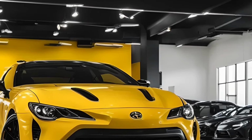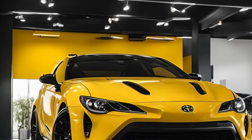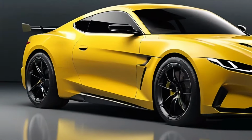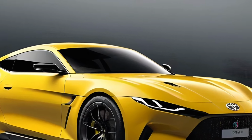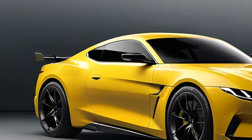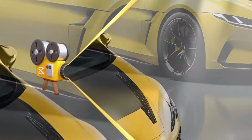The contemporary geometric LED headlights are a showstopper. Equipped with daytime running lights, they not only enhance visibility and safety but also give the front a distinct light pattern. These lights, extending into the fenders, emphasize the car's low, wide stance, making it look athletic and ready to pounce. Take a look at those sculpted contours on the front bumper and the integrated air intakes. They don't just look good, they improve aerodynamics.